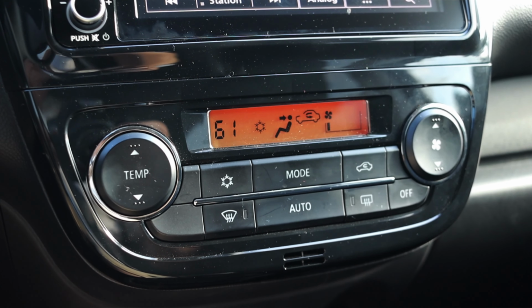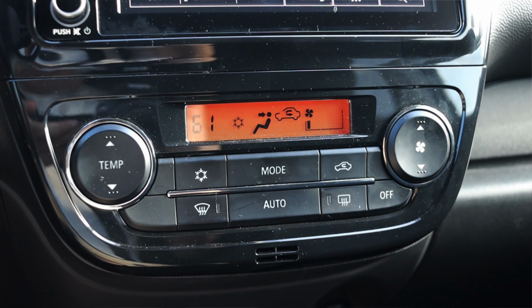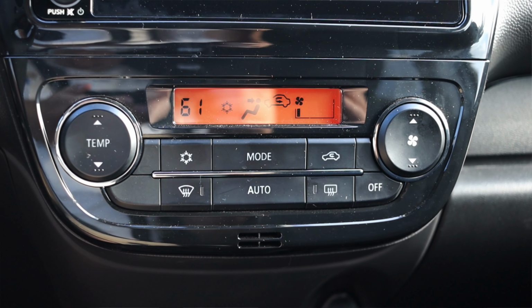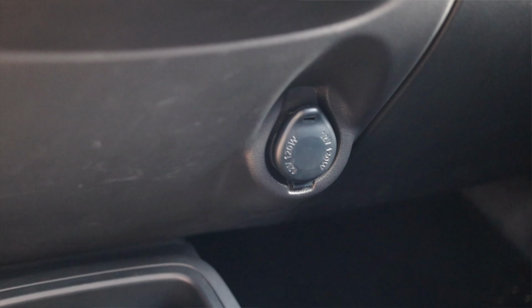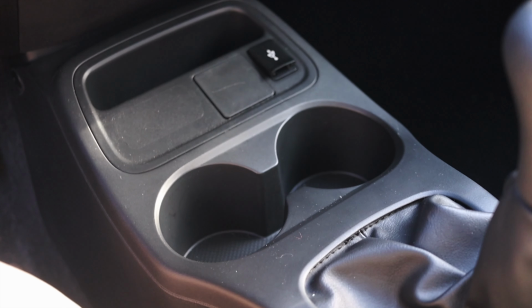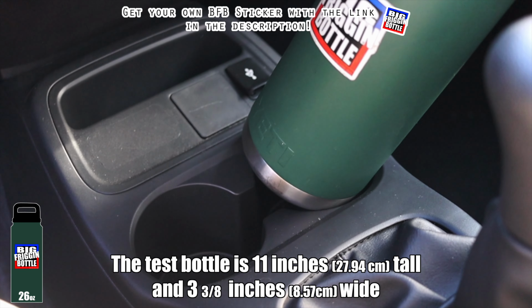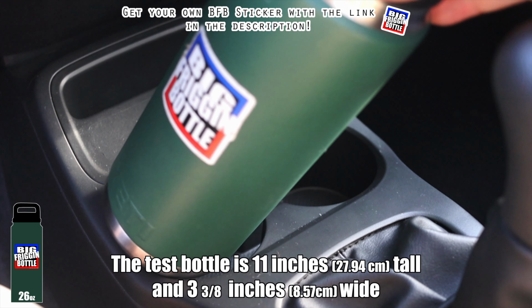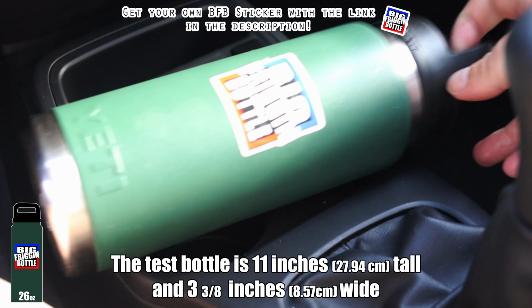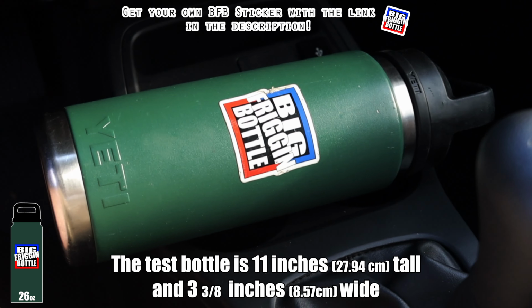Down below that, we do have our climate controls, just temperature, fan speed, and where to send it. Unfortunately, I do not get dual zone. However, I do have an auto mode if that's something you'd like to do. Moving on to the center console itself, I do have a 12-volt outlet and my USB in, as well as cup holders. So we will do a big friggin' bottle test here in the 2022 Mitsubishi Mirage G4, and unfortunately, it does not pass the big friggin' bottle test, to be expected with an economy car like this, but the hatch also didn't pass.